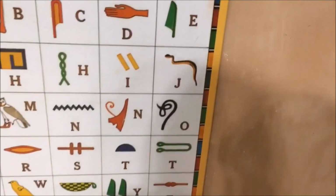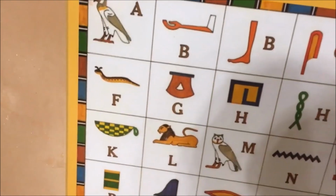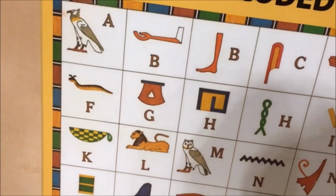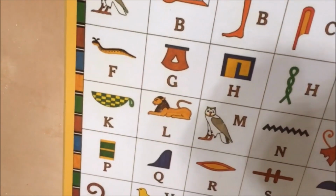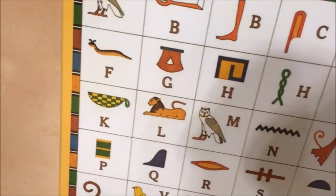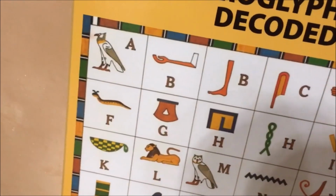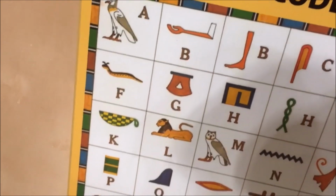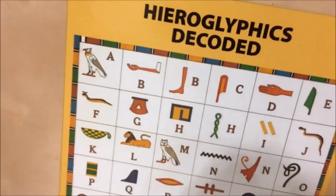Some are easy to remember. The lasso is the O sound. The L, lion. And guess what? This hieroglyph didn't exist until about 2,400 years ago when the Greeks took over. They put the L hieroglyph in the Egyptian alphabet. The L, the lion, could be seen in all their cartouches when they tried to flip the history. But the L hieroglyph did not exist before 2,400 years ago.